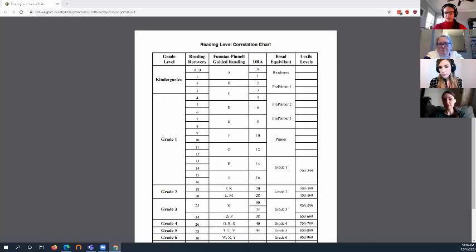Okay, so I'm just going to make it through the comments here, just so those who chatted or heard as well. So let's see. Anne from Huntley shared the chart that I threw up on the screen. It looks like it's a Fountas and Pinnell to grade level to Lexile level conversion chart.